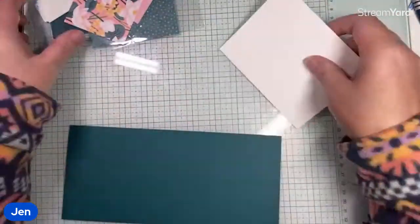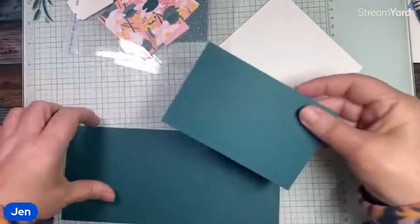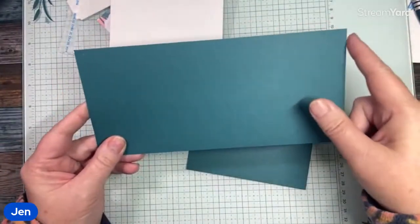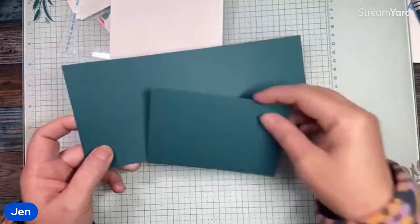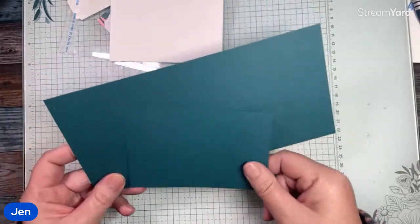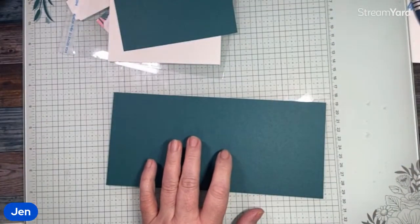So we have two kind of card bases. Okay, so we have to do some scoring. So this one is 9 1/4 by 4 1/4. And then this one is 5 1/8 by 3 1/4. So let's bring out our scoring tool.